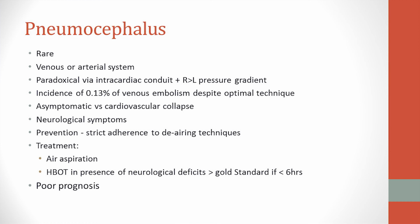So, a bit about pneumocephalus. Pneumocephalus is a rare but potentially fatal occurrence from procedures and clinical scenarios. It is not well understood or well reported in contemporary literature. Unfortunately, as I said, there's little to go by to explain how these events happen. From our side, I would rather leave it up to the surgeons to share exactly their experiences with air embolisms in the setting of TandemHeart insertion.